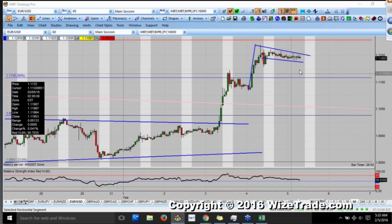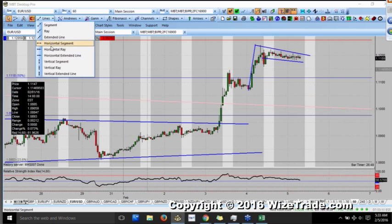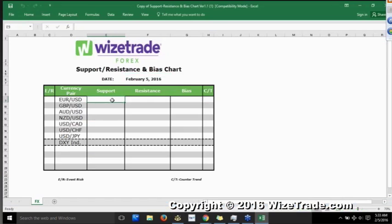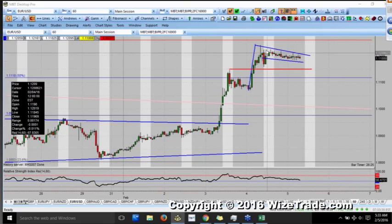But regardless, what is going to be very, very key support today for the euro dollar is going to be right here, 111.50. That's going to be really key, because if we start breaking through 111.50, you're going to see probably a pullback towards the 111 area, maybe even sub 111, just to probe some stops. But 111.50 is going to be support and resistance for the euro dollar.